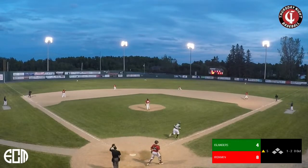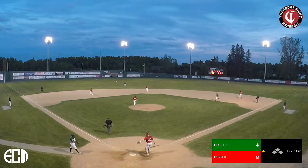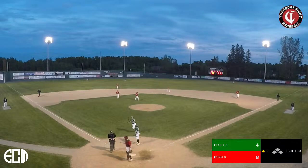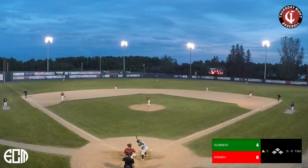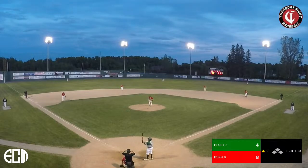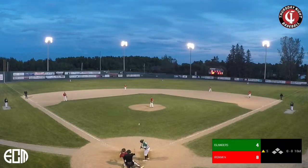And that is a looper into left center. Long run, and Cook gets there, makes the play. So that's an F7 to start the inning here for out number 1. And that'll bring up McIsaac here. That is in the dirt for a ball. That is on the inside part of the plate for a strike.